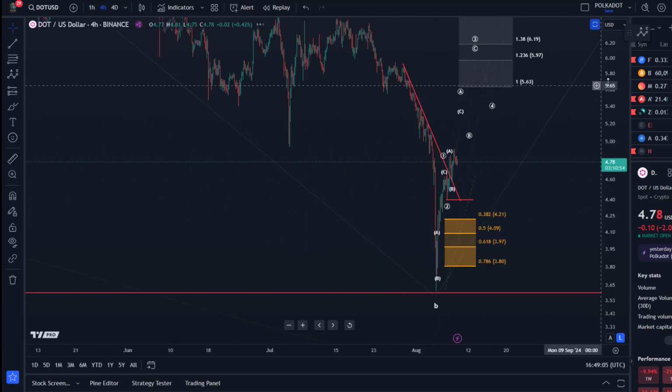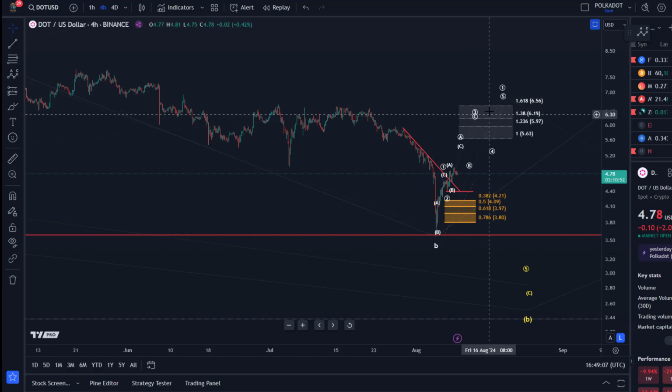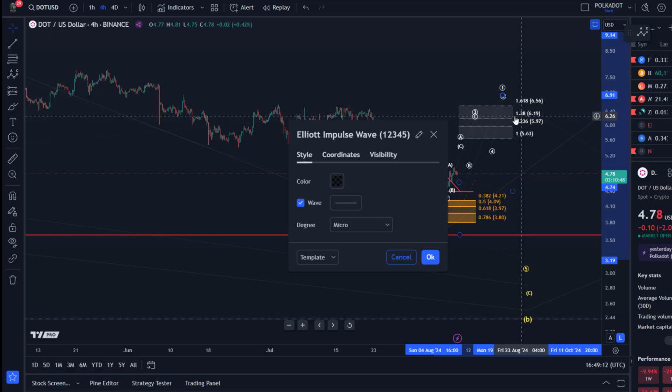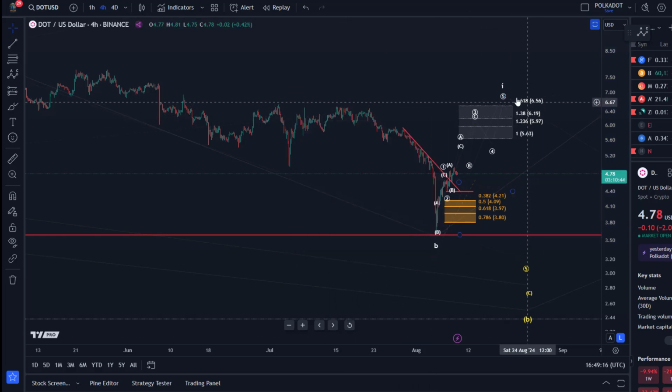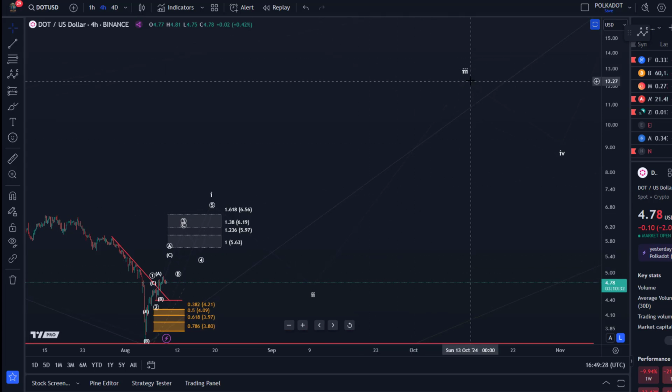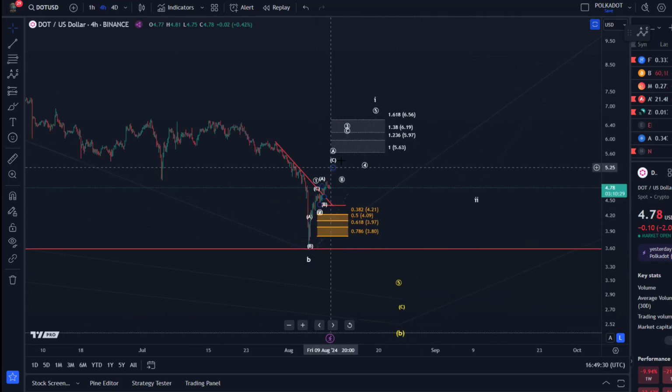Looking at the bigger picture, if this is a 5-wave move to the upside that's unfolding, as I said, it should get to around $6.20 in the third wave. And in the 5th wave, we would like to get it to around $6.50, $6.60 or higher. That would be wave 1. Then a pullback in wave 2 could follow next. And then a third wave rally could happen from there. But that's far in the future.